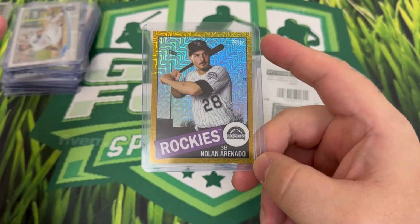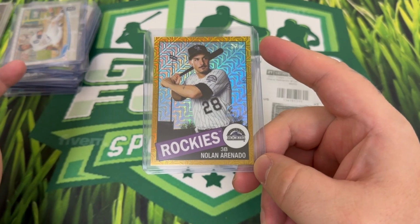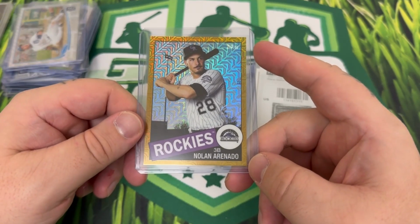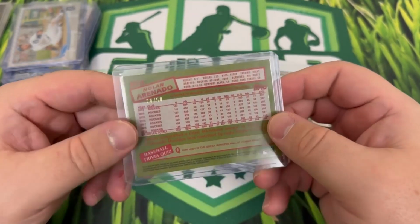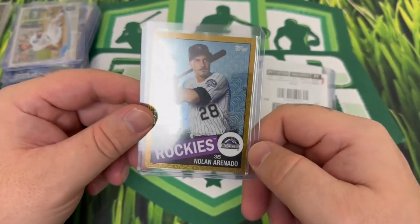So I'm looking to make the real money on the graded cards, and then on these, for the most part, break even or make a small margin, maybe 5-10%. So we got a Nolan Arenado. This was the gold parallel of the, I think it's a silver pack gold, or whatever they call it, but it's numbered to 50. I really like Nolan Arenado.